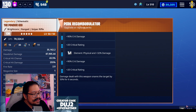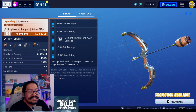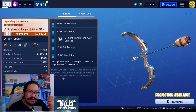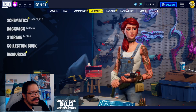Because the thing about this weapon that makes it very interesting is it fires an arrow that drops over time. Damage, range, and velocity increase with charge time. Arrow explodes after 2 seconds. So I wonder if the impact and knockback is going to be on the initial arrow hit or on the explosion. We'll have to test that out. That's going to be a good one. That is going to be an interesting one.